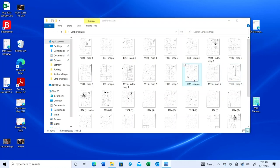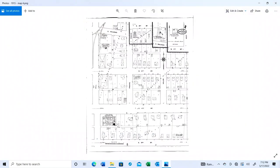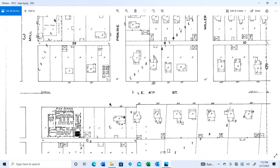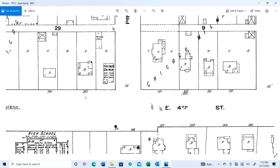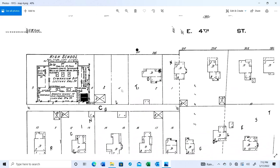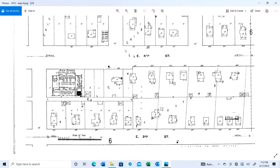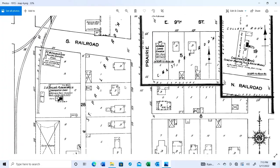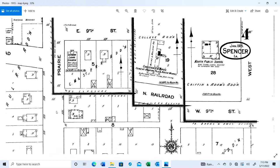Number 4. Now, back to 1915, and we're on the east side. Yeah, Friends Church is still there. High school is still there. But no auditorium yet. And the planing mill and the German church. North school for the first time.